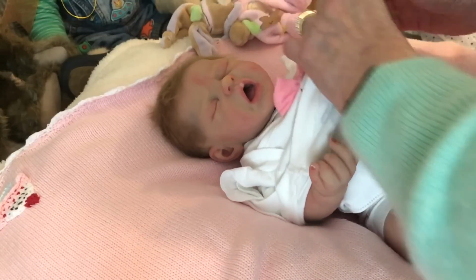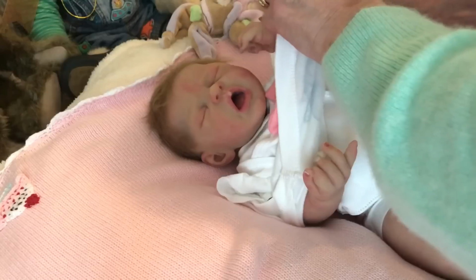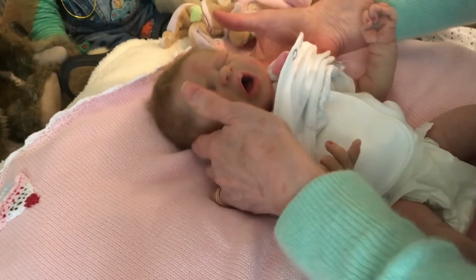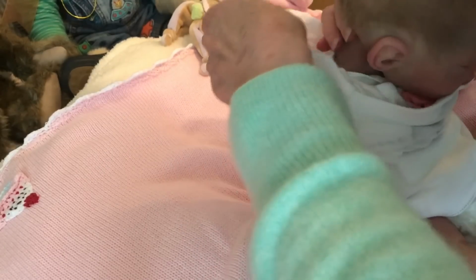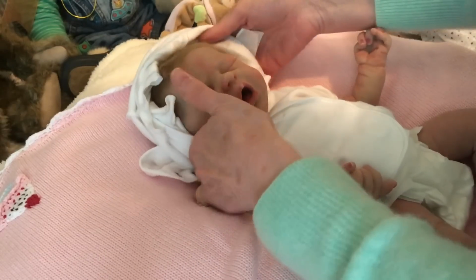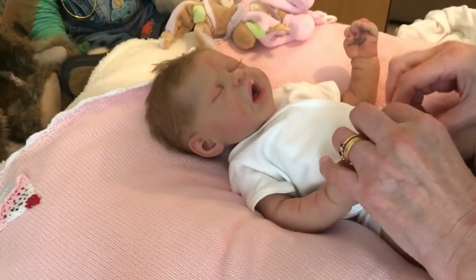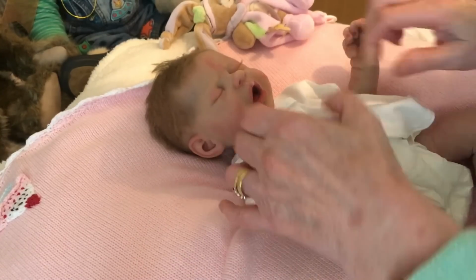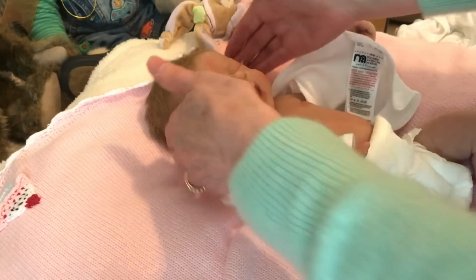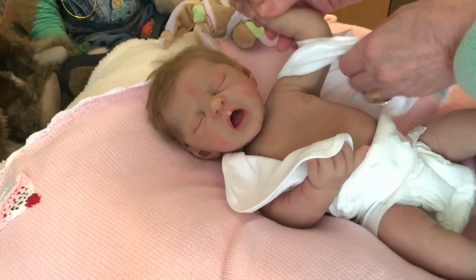Can we get your arm out, sweetie? Come on, we get your arm out. There we go. Mummy don't want to pull on you. There you go. You're sleeping so soundly there, aren't you? Yes, you are. There we go. I'm going to change her little vest. And I need to change her nappy again. Let's take this little vest off you. There we go. I just see that you're seeing her okay. You're going to look around everybody. There we go.